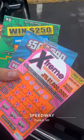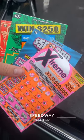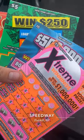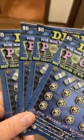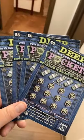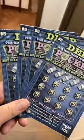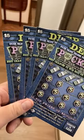All right, guys, we're at the next location and we are in New York and we picked up four $5 tickets. Let's see the next location. All right, guys, we got the last of the tickets. We got the Pennsylvania lottery scratch offs for the $5 deep pocket. So that's it. Video coming now.